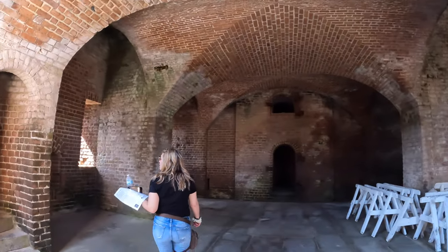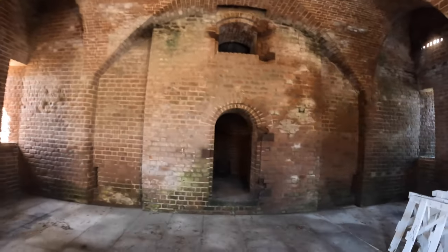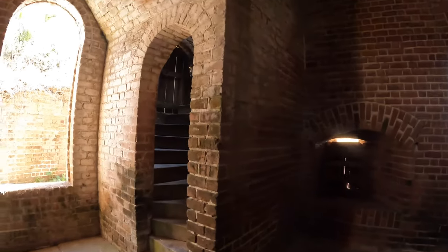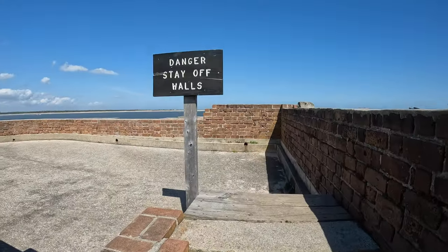Oh, that's cool. Oh, look at the stairs. Do you want to go all the way up? Oh, yeah. Let me get into this little hole first. What's this? It's pretty dark. Where's Marlene? Let's go up. Very narrow staircase. Good thing I lost weight. Danger, stay off the walls.